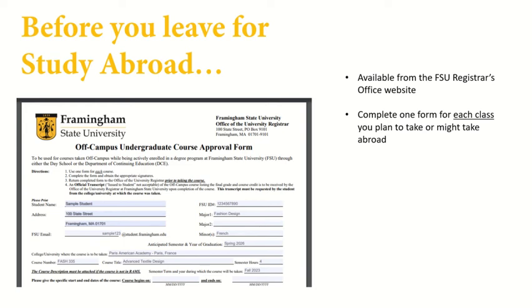The off-campus undergraduate course approval form looks like this. The first section of page 1 is filled out by you, the student, and it's pretty self-explanatory. You are asked to complete your name, student ID number, and provide other essential details about yourself.